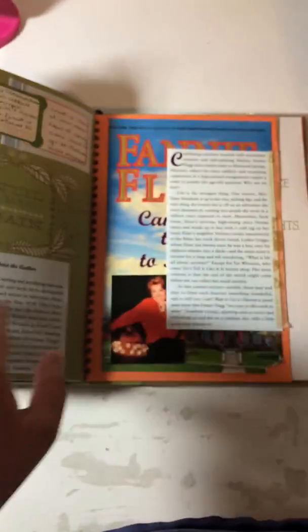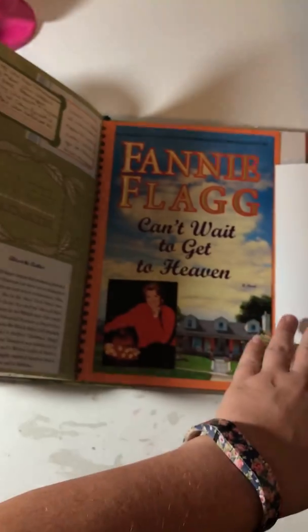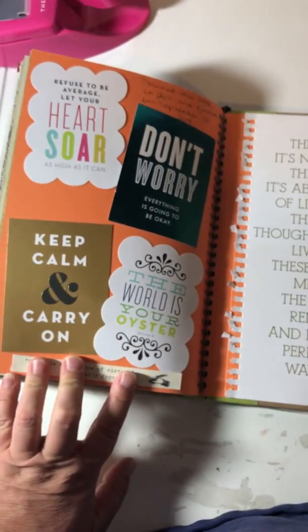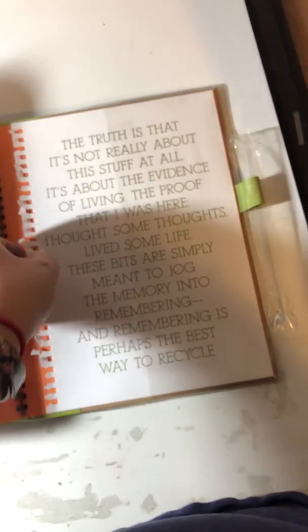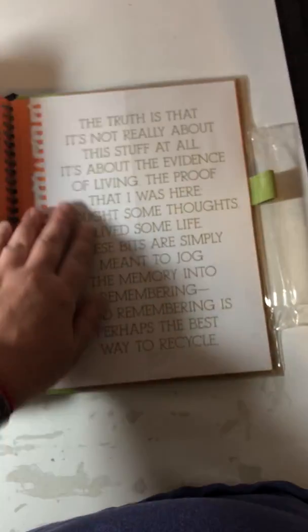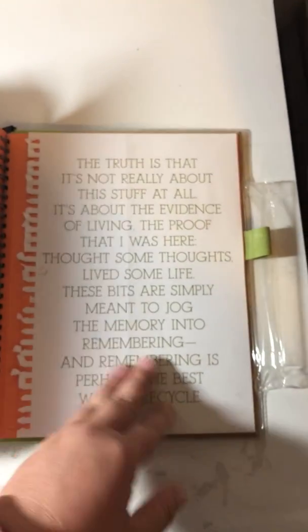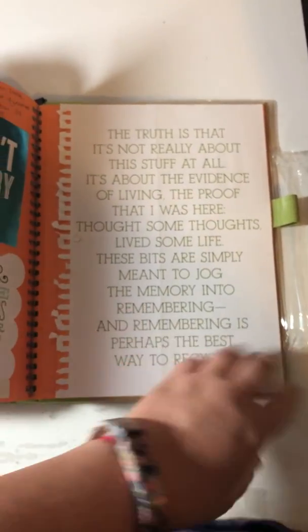And then this is a book. Let's take a flip through. And then the back page, I just added some leftover Project Life cards. And then this was a middle page of a book, and I didn't want to throw it away, so I just kept it and I stuck it in the pocket.